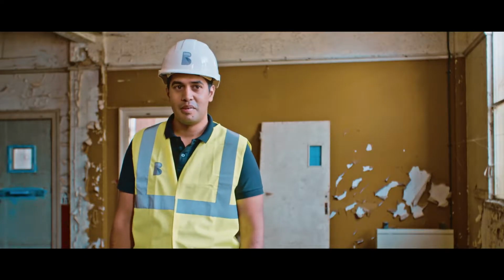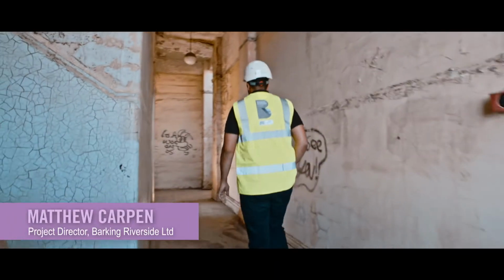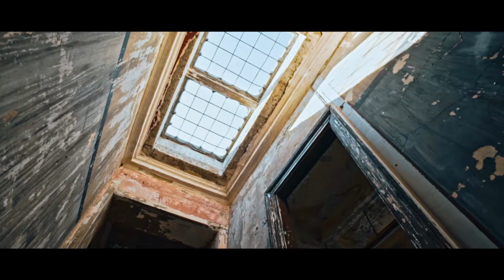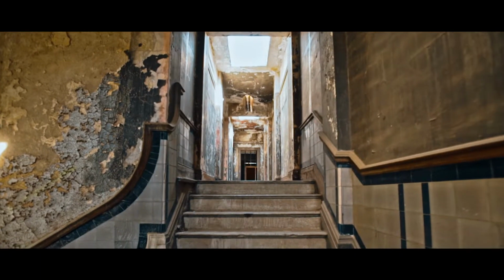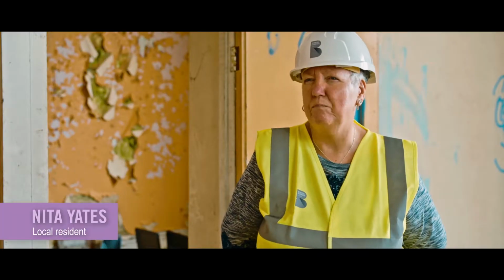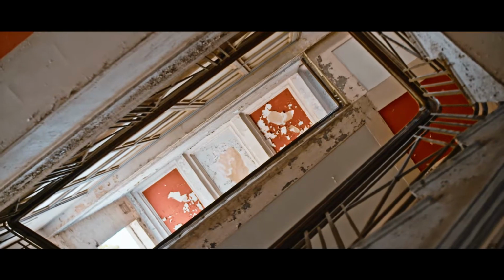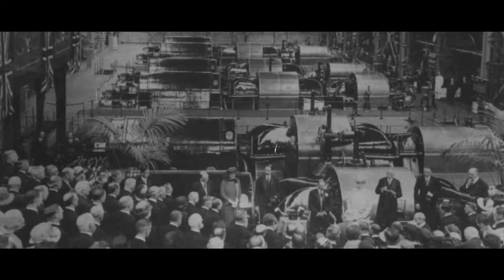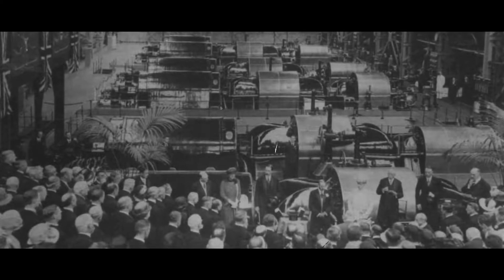The investment when it was originally built would have been a building where the detail on the design, from the floors to the ceilings, no expense spared. The tiles going up the wall, the staircase, it's a beautiful building. When it opens in 1925, King George V comes here. He's very excited about this huge new power station.